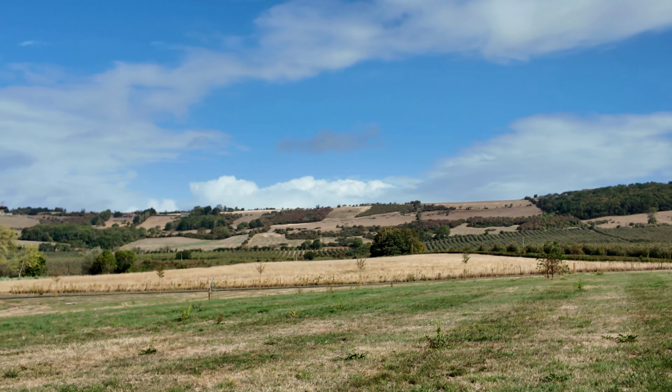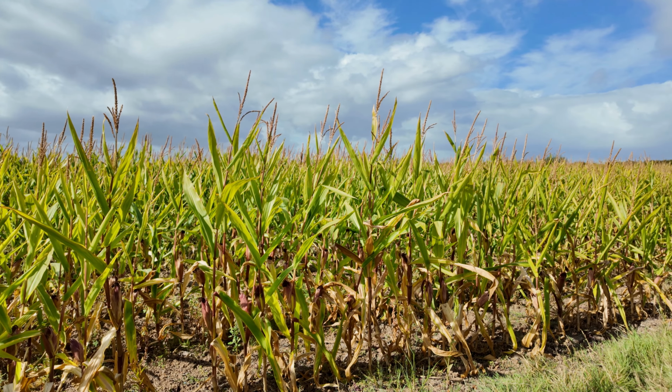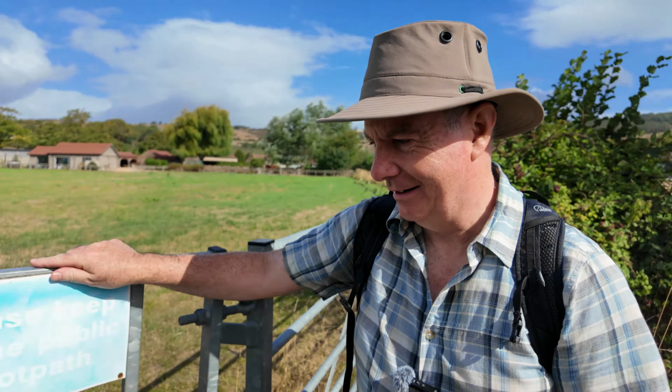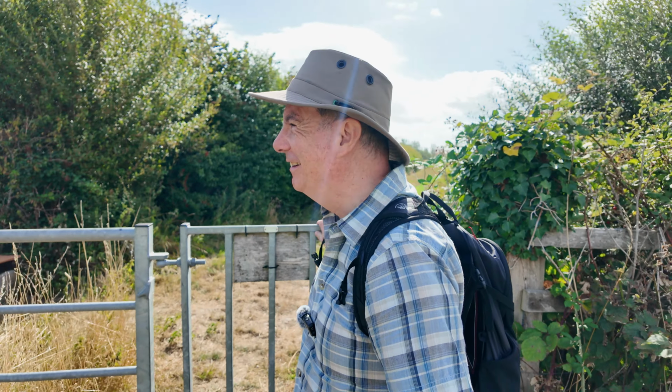Just before reaching the River Axe, the path curved to the right as I headed west through more fields. I'm encountering a lot of gates now on the walk. Okay. Right, there we go. Oh, I can see another gate just on the other side of this field.